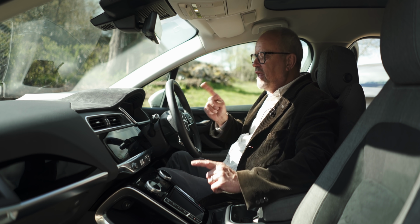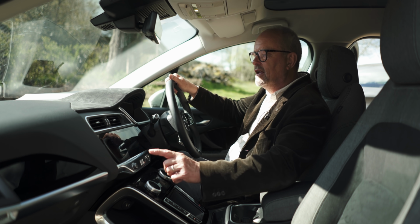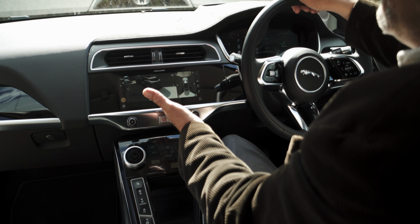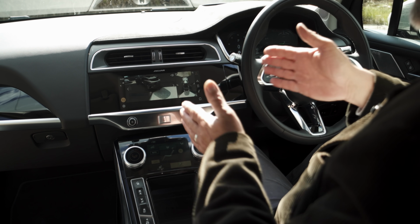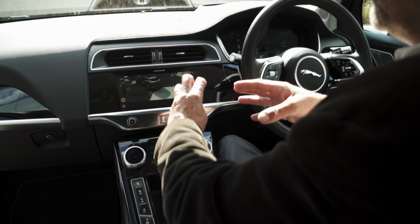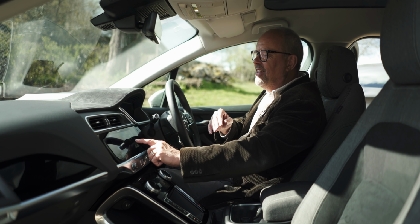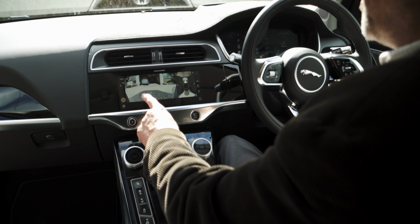But now there's one thing that got me really, really excited when I noticed it. Those are the car cameras. Look at that! You're getting a view as though you've got a camera out the back. And that is really accurate for your surroundings. And you can change that view. Look at that! Oh, that is nice. So that's the view out the back.